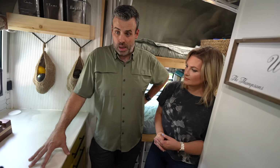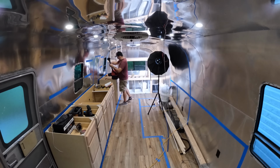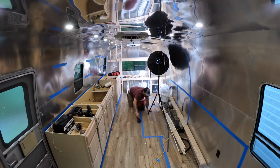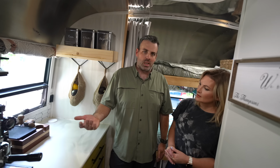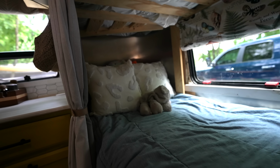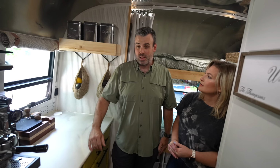Once you have the counters and the cabinets in place, we have probably a total of 140 to maybe 150 square feet. This thing is just an open tube with no walls, no cabinets or anything. It's 198 square feet. It's a fun space to design when you are thinking of it: try to get multiple people to sleep, get a full-size bathroom and a kitchen and everything. So it's a lot to think about.